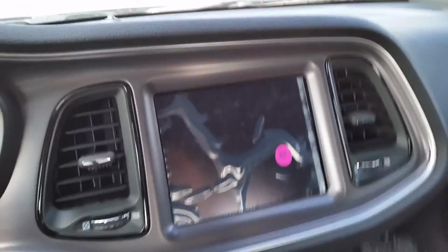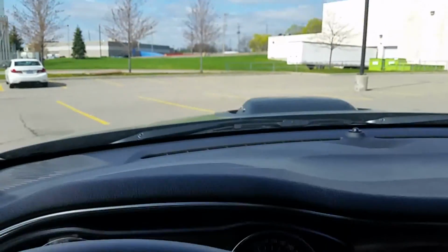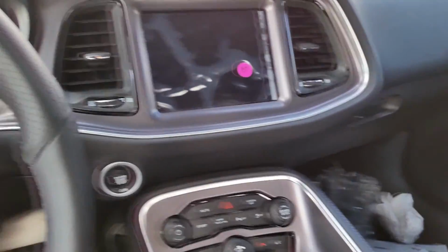And now I'll turn the camera around me. So when I'm looking back here, I don't have a great blind spot, which is an issue. So there's not a great blind spot in this car. There's definitely a better blind spot in the Charger.